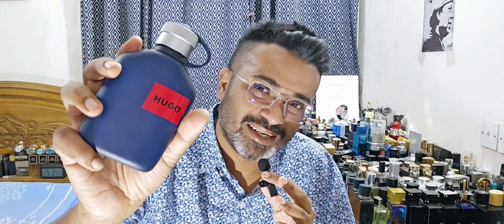Longevity is average, but you get a fresh green scent, or a little bit of a juniper-inspired scent, so it gives that cooling sensation in summer. It's very nice to wear. I like wearing this for my evening walks and morning walks. It gives me decent, average performance with average projection. For day to day wear, it's a good fragrance. I really like the bottle design as well. Hugo Boss Jeans Man. So, top 5.